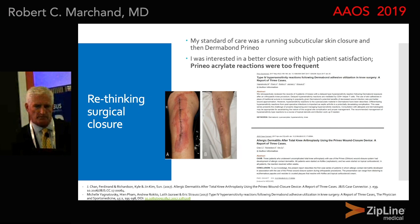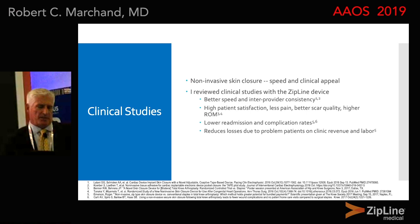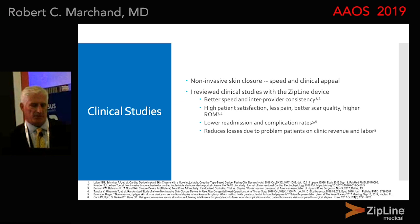As for the clinical studies that allowed me to look at ZipLine, there are really about six studies out. It doesn't take much to look at. Some are based on lab animals, and there are some really good studies based on e-posters from AAOS and the Society. When you review them, ZipLine has better speed and better consistency for providers. It has a much higher patient satisfaction compared to staples.